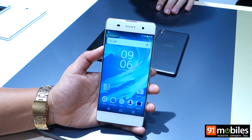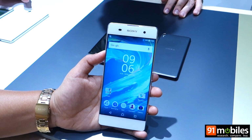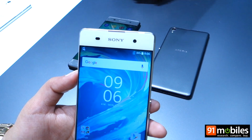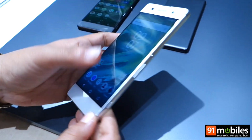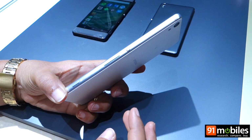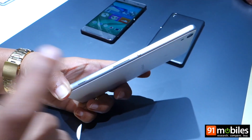In terms of the port placement, you have the Sony branding, the front camera and sensors above the screen, as well as an earpiece. You have the Android navigation keys present on the display itself, so the bottom bezel is bare. Over to the right side, you have Sony's trademark crown style power button. You have a volume rocker, and you have a dedicated camera shutter release key.